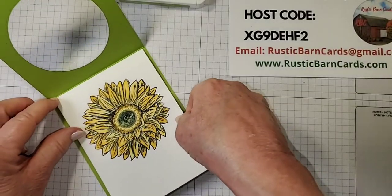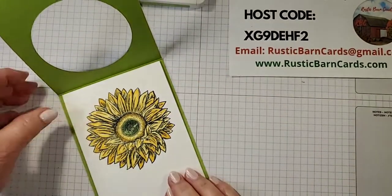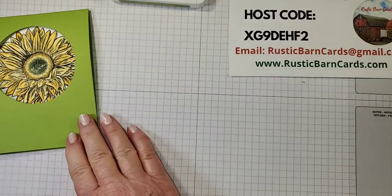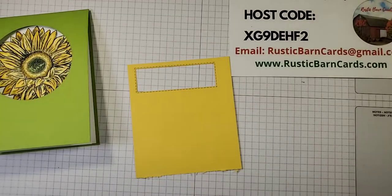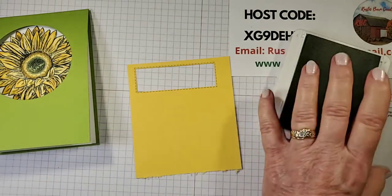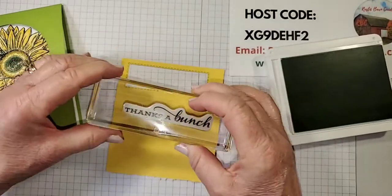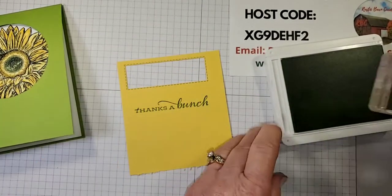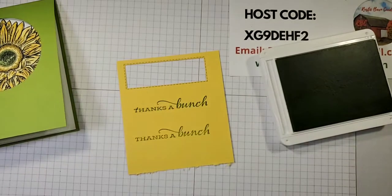And then I'm going to place this right here and make sure it's down just a little bit. And then I fold. And there we go. Now we're ready for our sentiment. So I'm going to bring back the Daffodil Delight, and I'm going to stamp in Granny Apple Green. And Thanks a Bunch, and this is in the Celebrate Sunflowers. So we'll go ahead and ink this up. I think I'll do it one more time. There we go.